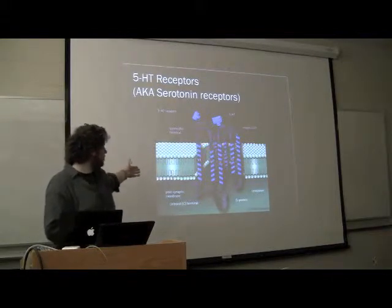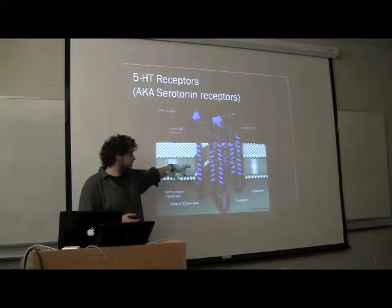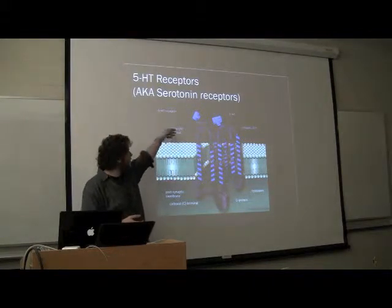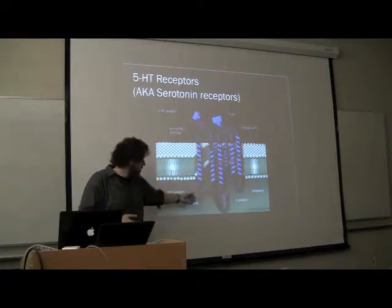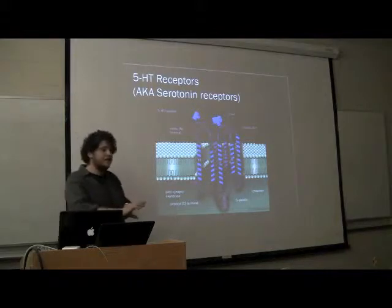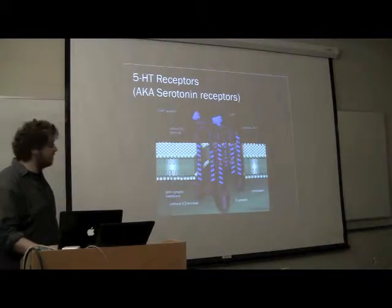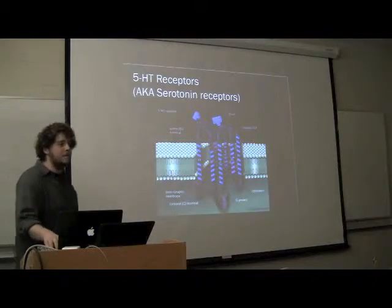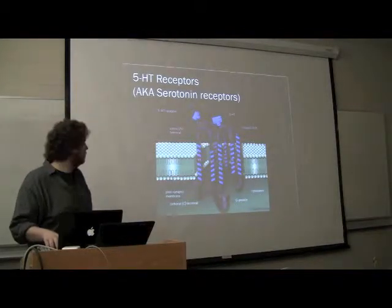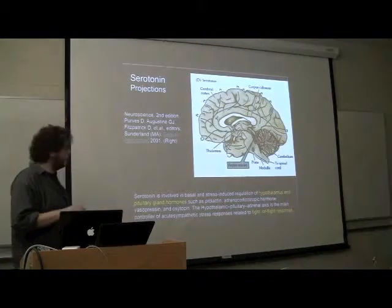So they're all G-protein coupled receptors. Seven transmembrane helices. You have your ligand binding site up top. And then you have this G-protein, which once the ligand binds, it detaches and goes and does other things within the cell. And I'll be highlighting two mechanisms that the various serotonin receptors work on.